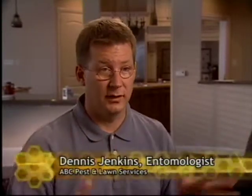When you're dealing with a cockroach, first of all, you want to make sure that you don't allow cockroaches to live and breed, especially the German cockroaches, the little tan ones, the small ones with the little racing stripes. If you see one of those in your house, it's time to take some action.